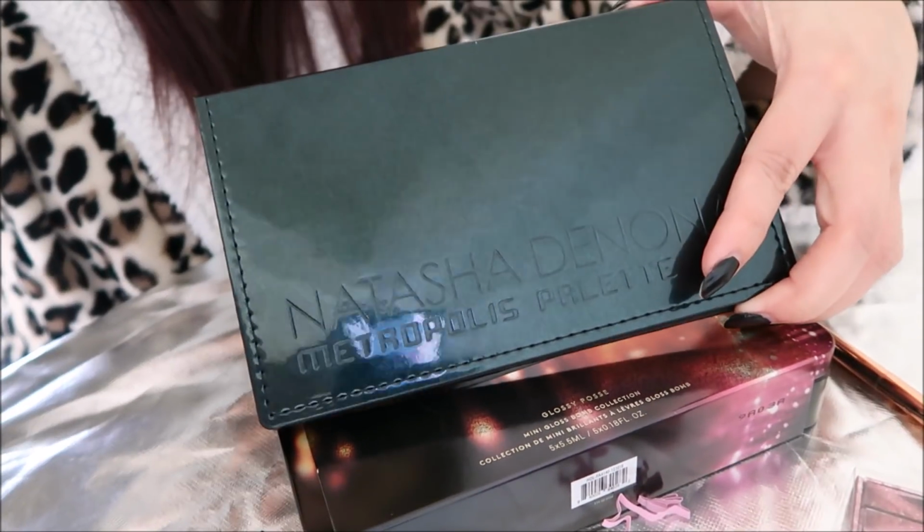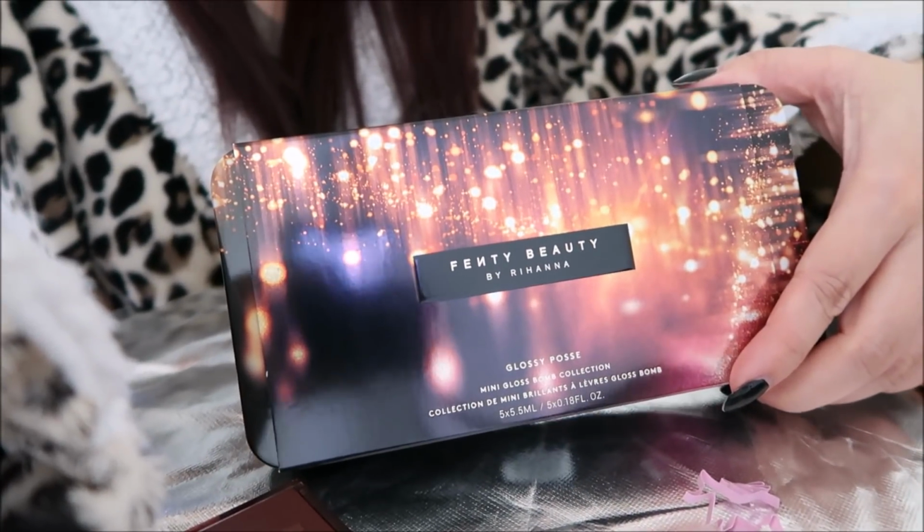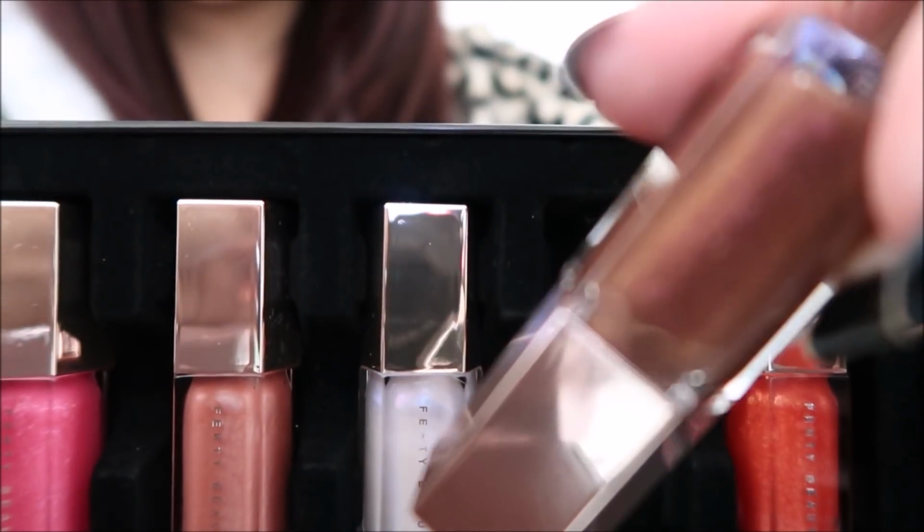I talked about the Natasha Denona palette, this gorgeousness, and I'm gonna do swatches in a bit. And I talked about this Fenty Glossy Posse and mentioned that I had this shade on the lips, the Hot Chocolate.